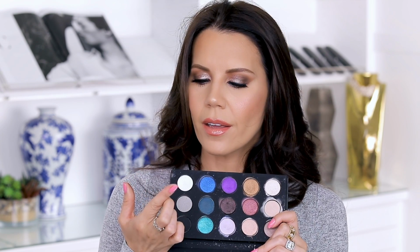Ooh, this is hard to part with just because I like the texture, the look, the brightness of the palette itself. This is from Makeup Forever, and this is the Palette 15 Artist Shadow. Oh look, there's another blue. Hey, wait, maybe I should keep this. Makeup Forever knows what's up with their brighter colors.